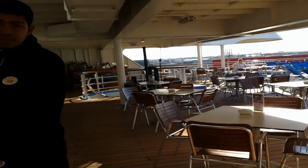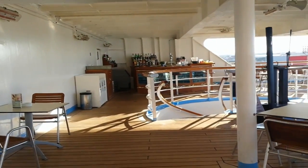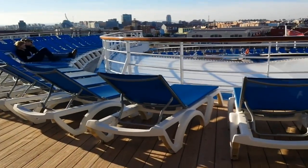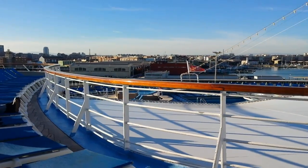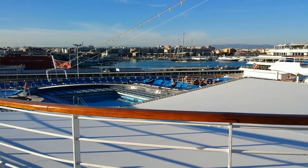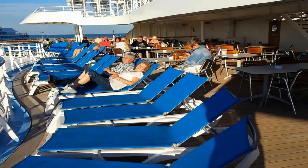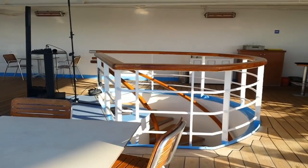So there's a little bar over here in the corner. So if you fancy somewhere quite quiet, and there's music on at the moment, but this is quite a nice place to come out and sunbathe. And there's another spiral staircase on this side.